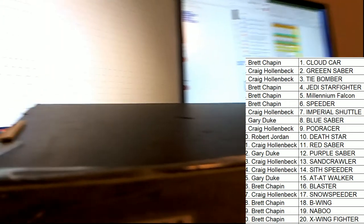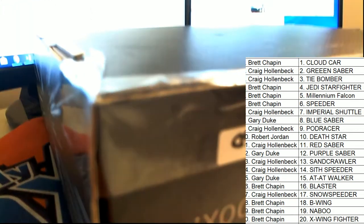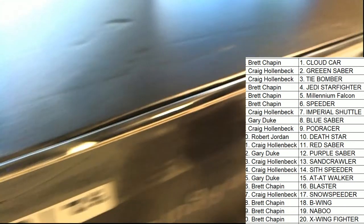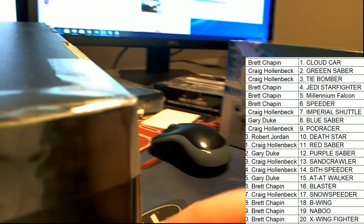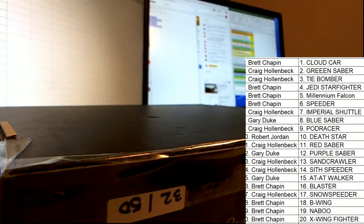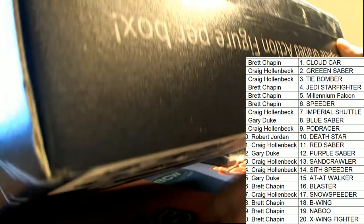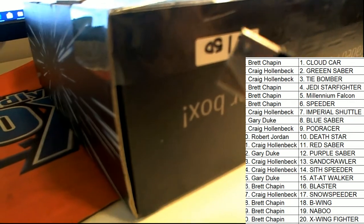This box wasn't taped together too well. You can see that it hasn't been opened or anything, but it's not really held together too good. Let's see here. Where's our blade? Let me get everything ready. Let's rip this baby open. Good luck, everyone.